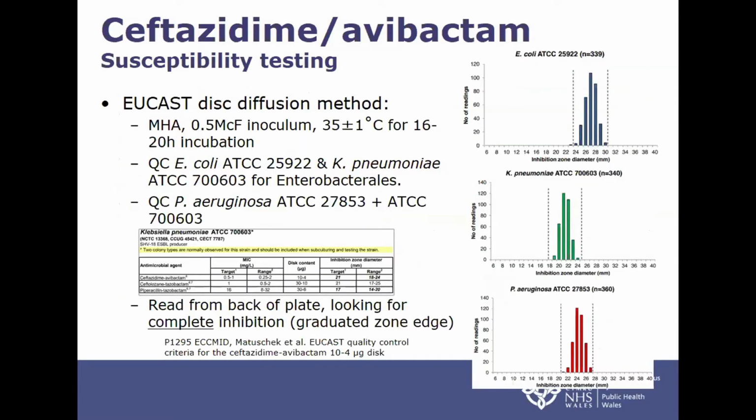With regards to susceptibility testing, well, the easiest way to do it is by the EUCAST disc diffusion method. This is a 0.5 McFarland onto Mueller-Hinton using a disc with 10 micrograms of ceftazidime and 4 micrograms of avibactam. You incubate aerobically for 16 to 20 hours at 35 degrees C. So this is pretty standard methodology we're using here.